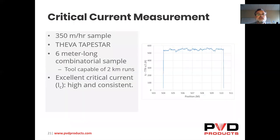After that, the Superox team did the critical current measurements as well. And again, they use a tape star device tool to measure this, and it sequentially puts the sections of tape into cryogenic conditions and measures the critical current as a function of position along this combinatorial sample, which was about 6 meters long for this particular growth condition. And that's an excellent Ic value of about 550 amps, and it's very consistent along the whole length of the tape. This measurement was done at 77 Kelvin in the self field condition, as it's called. So we're very encouraged by this result.